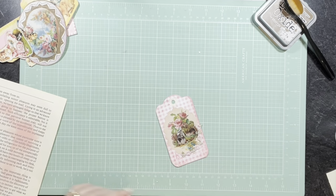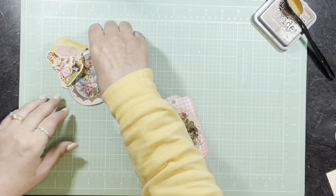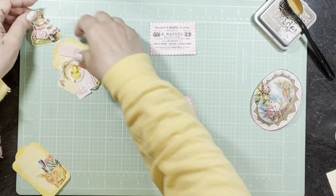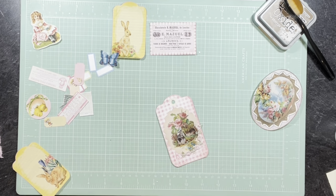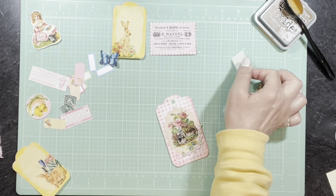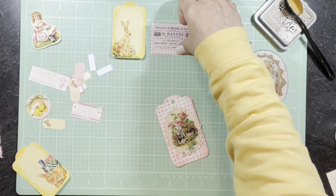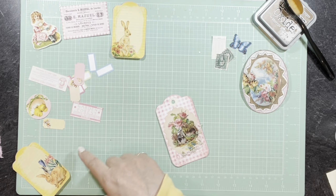Now, do I want to do anything on the back? Yes, I think I do. Let's see what we've got. And I can't remember. I know this is Julie's kit. I think these are Julie's. This makes it kind of hard whenever you forget to separate them out to know which kit belongs to which person.